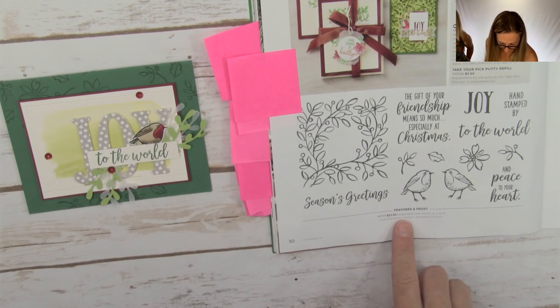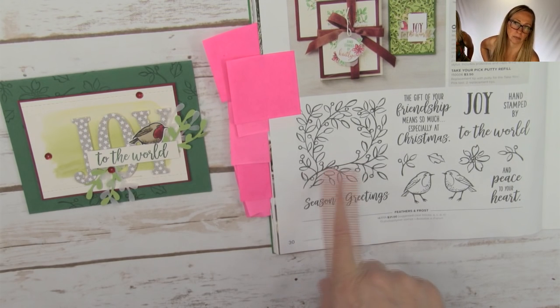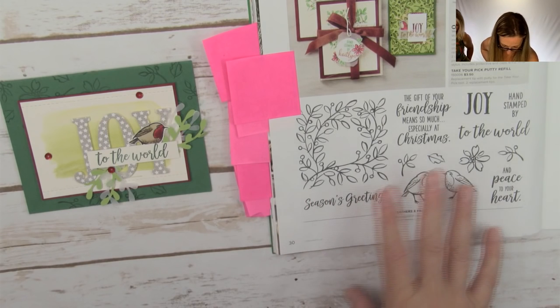So here, one for the dog, one for the cat, one feathers for the fish, and frost. And depending on what color you color these leaves, you could really make this kind of a year round.